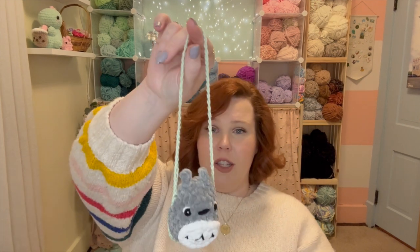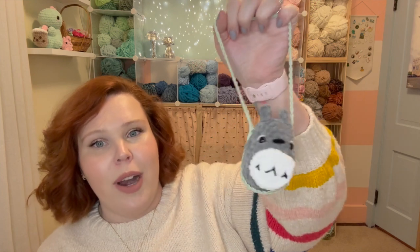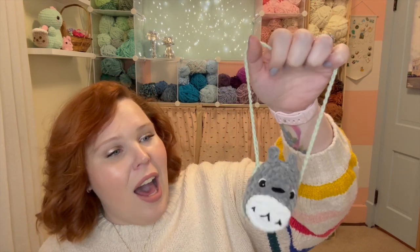But so I just put one Totoro on a swing, and then I just have 5 other Totoros just like this by themselves. So I might just sell them on their own, or maybe I'll decide to put them on swings, but he is pretty darn cute. Look at him swing, whee!